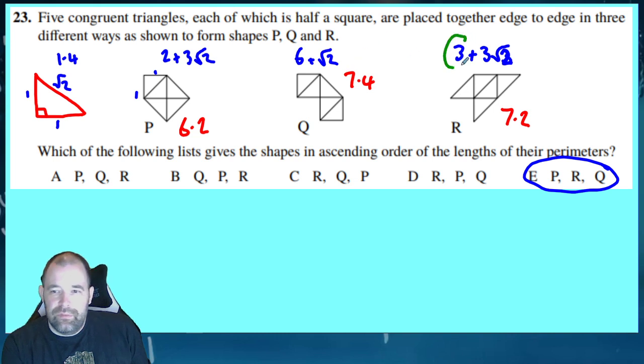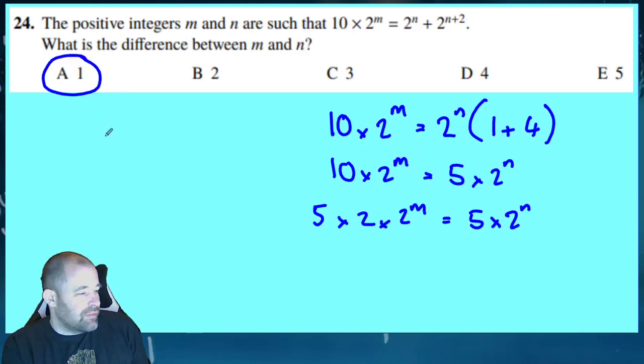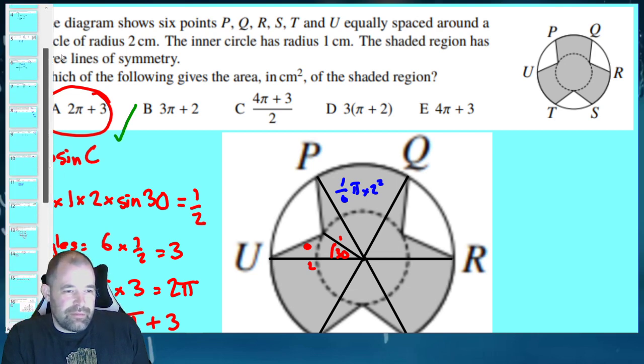Oh, that's 4. That's 4. My method was right. I just missed that out. It's 1, 2, 3, 4. So it's actually A. So I got this one wrong. So 23 was A. 24 was A. 25 was also A. So we're going to go back to the front. We're going to mark and we're going to give ourselves a score.